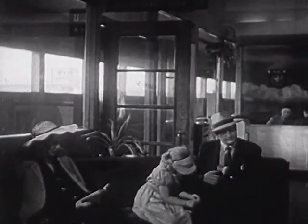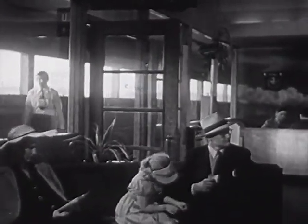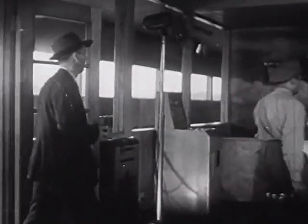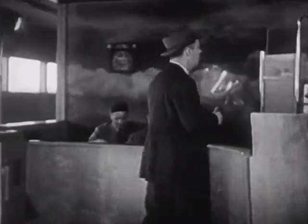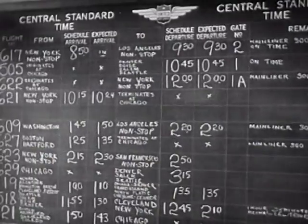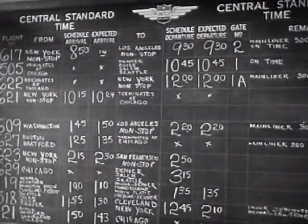In this room at the airport, other passengers are waiting for planes. Here comes a man who wants to get the next plane flying west. "A plane to the west?" asks the ticket clerk. "Yes, sir, we have one leaving at 2:20, flight 609. Just let me check to see if there's a seat left on that plane."